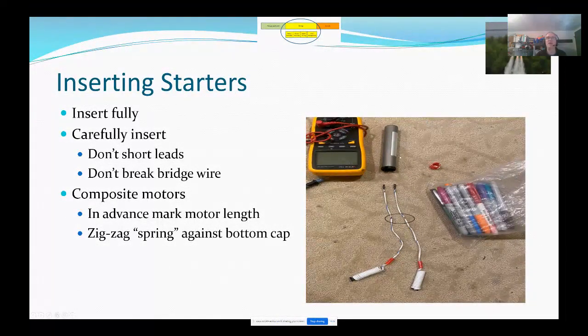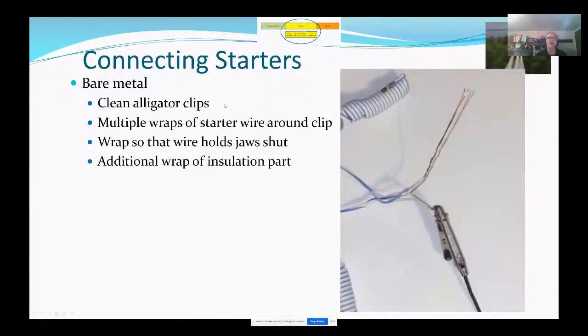If you don't get the igniter inserted all the way in a composite motor, it can actually just kind of burn and not come up to pressure, and it can melt your rocket motor case, as well as not providing any thrust. So, connecting starters. You want bare metal against bare metal, and this is certainly one of the most important slides of my whole presentation.